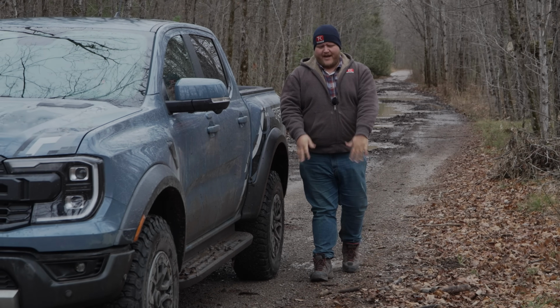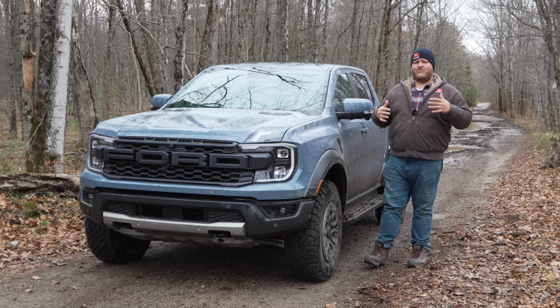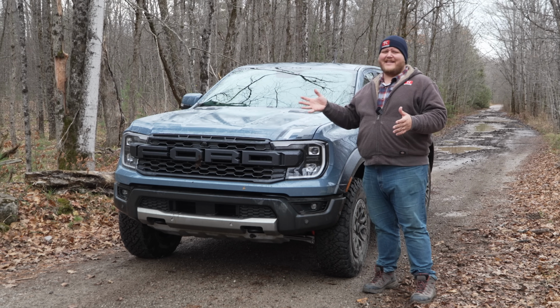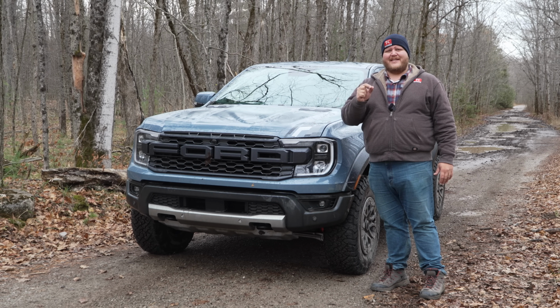Well, folks, our day off-road with this Ranger Raptor is coming to an end. Now, does this truck really stand head and shoulders above the rest of the pack when it comes to going off-road? I would say no. If they're hitting the exact same obstacles, this truck or a TRD Pro or a ZR2, they're all going to do them basically the same.